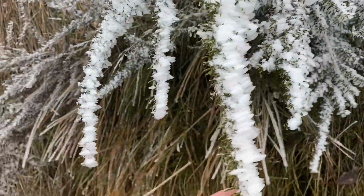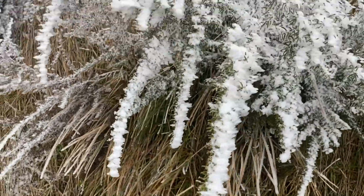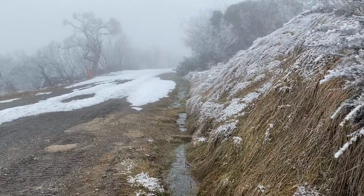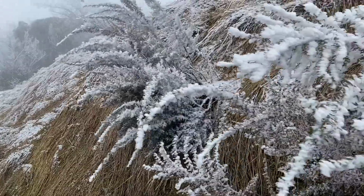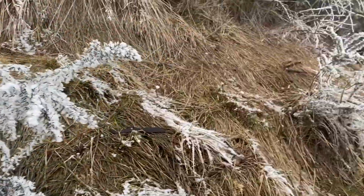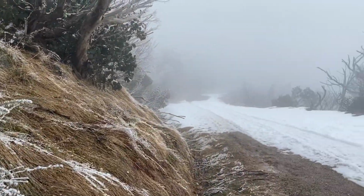Again, just more plants absolutely frozen over with this snow. You might actually now be able to see a couple of those little snowflakes. They're still only very fine, but you can see it is freezing absolutely everything around.